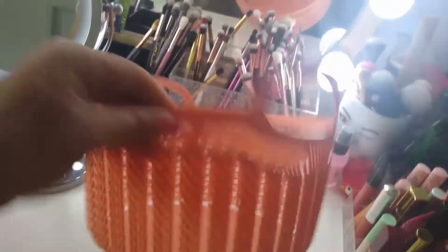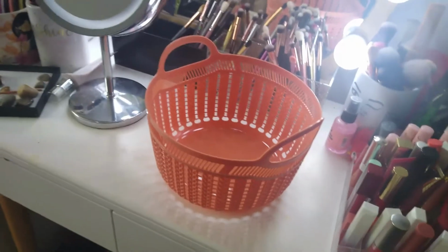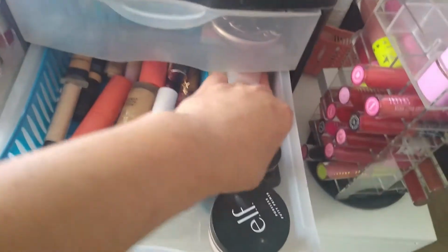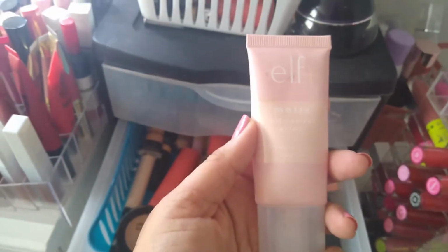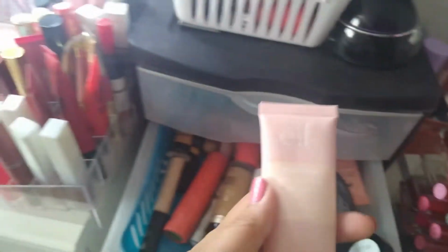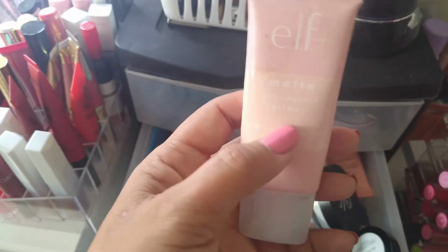So I got my little basket here that I'm going to put everything in. I guess what we'll do is just go in the order in which I would normally put my makeup on. So let's go ahead and start with primer. I want to use something that I haven't used in a while. Actually, you know what? I'm going to pull this one. This is the e.l.f. Matte Oil Control Primer. When I was going through my skincare and moving some stuff around, I found this in there. I didn't realize that it was still in there, and I have a little bit left, so I'm gonna go ahead and pull this as my primer.